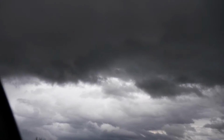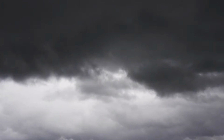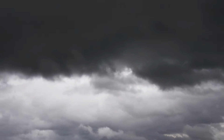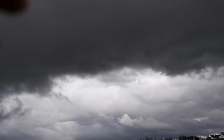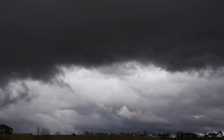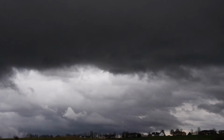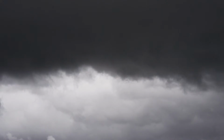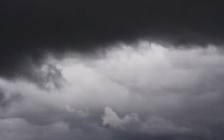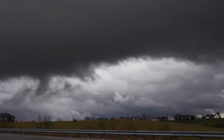Yeah, you can see the rotation right here. Oh yeah, strong rotation. You can see it right here. Right there. It might try it.